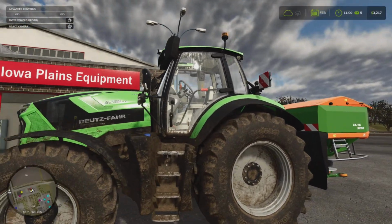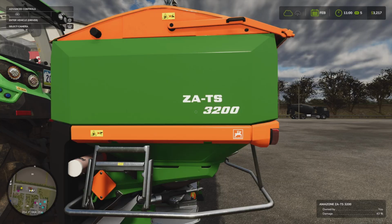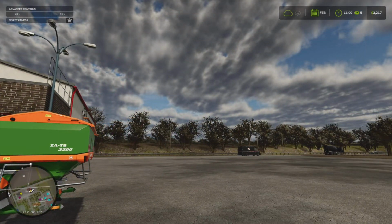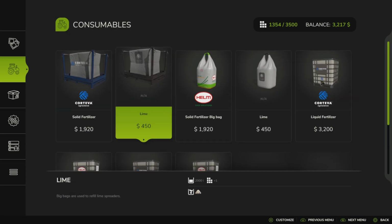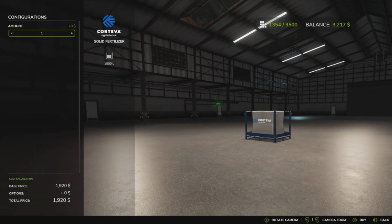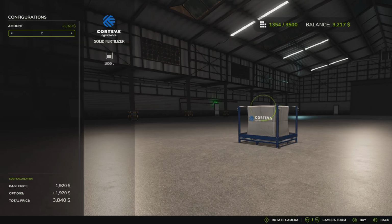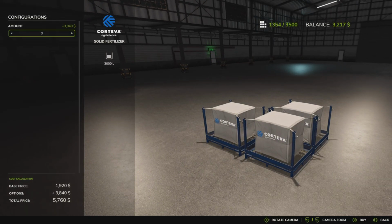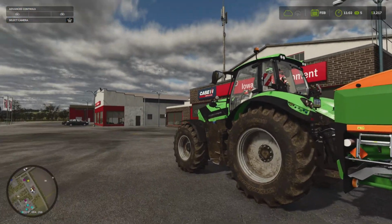So we've got our Dootsfar tractor over here and our fertilizer thing there, but of course we only have $3,000. So I wanted to come into consumables and buy some solid fertilizer. I think it's going to take a couple of thousand, and knowing that we need to do it twice, I'd like to buy 3 bags. But of course we don't have $5,000 ready for this. So a couple of things that we need to look at.